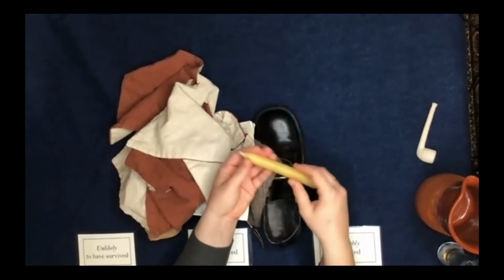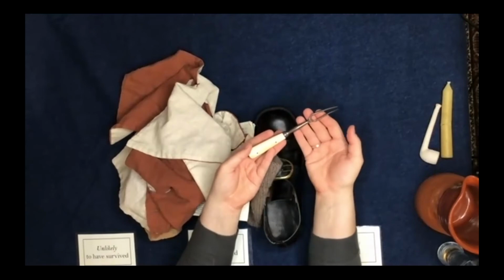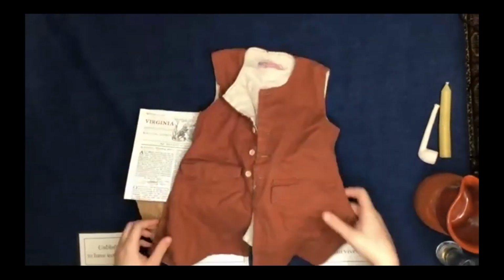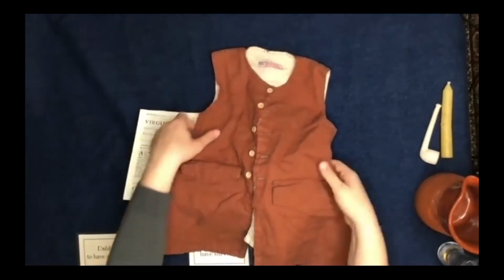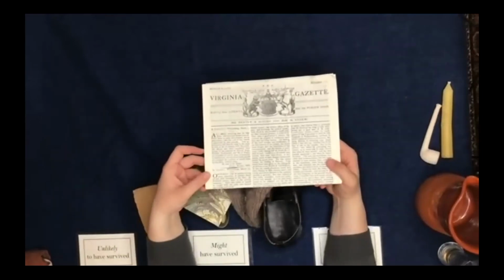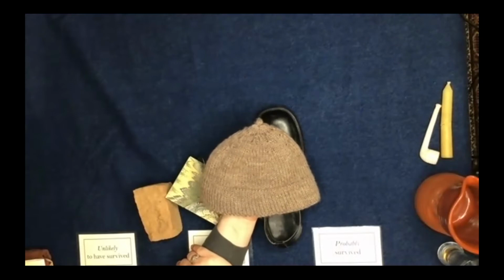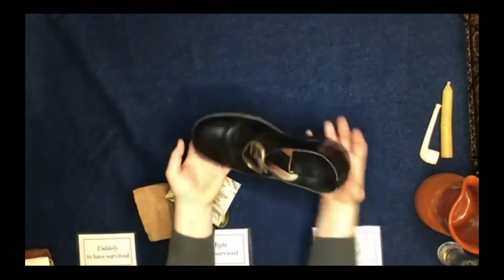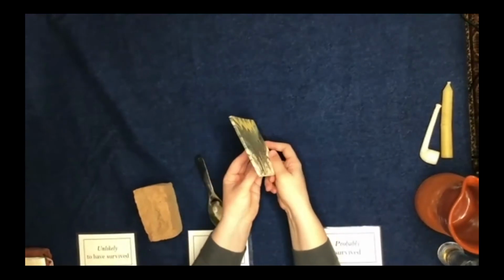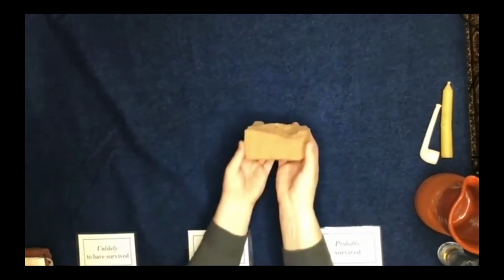I've got a broken candle. I've got a fork. Yes, it's got 2 tines instead of our usual 3. I've got a waistcoat, which is sized for a very small boy with nice wooden buttons. I've got a copy of the Virginia Gazette from March 21st, 1777. This fun piece is called a Monmouth cap, based on a place where one was actually found in history. A shoe with shoe buckle. A nice little notebook, happens to be blank, but models ones that we know existed in the 18th century. And a horn spoon. And a brick.